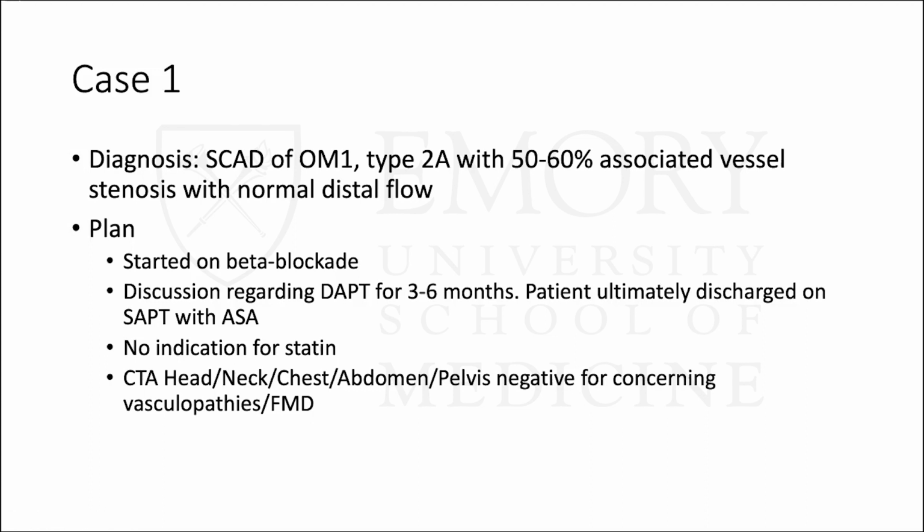So then just to finish up and revisit our cases. In case 1, we have SCAD of the circumflex OM1, type 2A, with 50 to 60% vessel stenosis. She is managed conservatively and started on a beta blocker. Again, there's a discussion regarding DAPT for 3 to 6 months, but as that discussion progresses, we ultimately discharge her on single antiplatelet therapy with aspirin monotherapy. She has no indication for a statin, and she does get head-to-toe imaging that is negative for any concerning vasculopathies or FMD.